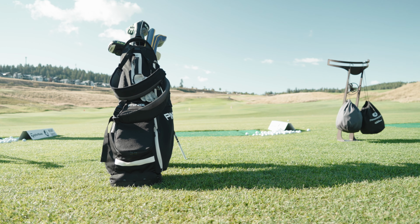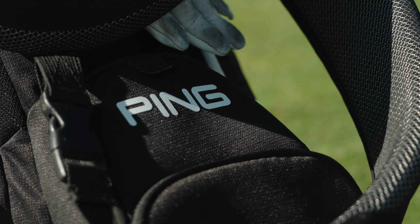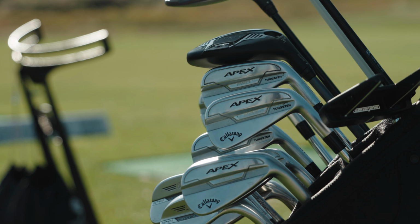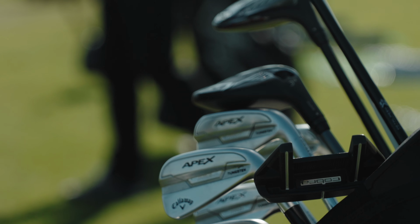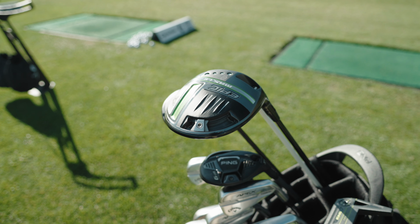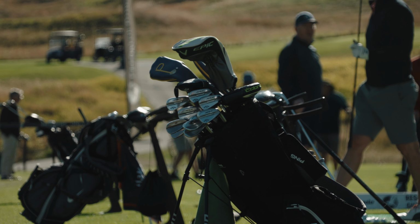And my new bag is a Ping Hoofer 14. I actually had some prize money from competitions this year, and after my old Callaway bag started to show some very early signs of wear and tear, I used my account in the pro shop to pick this one up. I'm a huge fan of keeping all the clubs separated, which should keep my clubs looking nicer for longer. While I push a cart most of the time nowadays, this bag is really light and comfortable when you're carrying it.